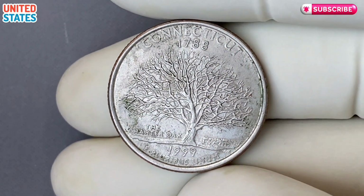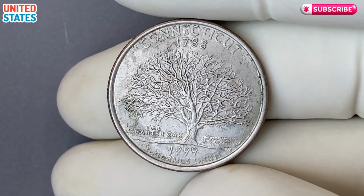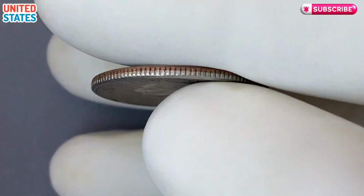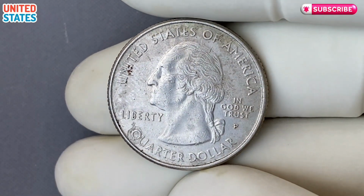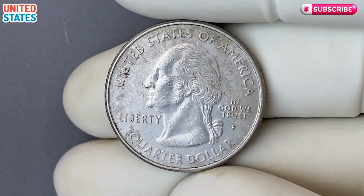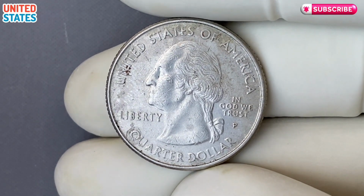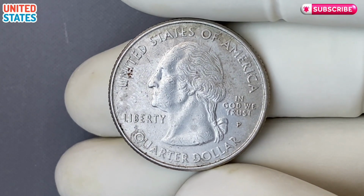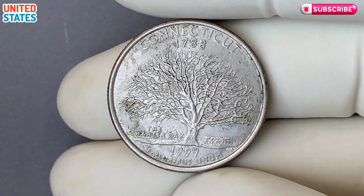In 1999, the U.S. Mint released a set of commemorative state quarters as part of the 50 State Quarters program. This initiative was designed to celebrate the unique history, culture, and contributions of each state, one at a time. The Connecticut quarter was part of the very first series of these state quarters, and it featured a design that was deeply rooted in the state's history. But what sets this coin apart and why is it so valuable?